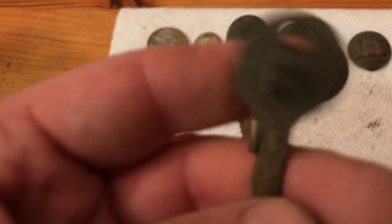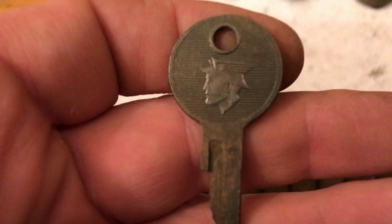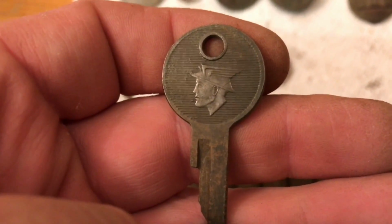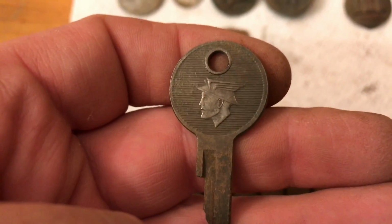My favorite key, and this is probably up there with my skeleton keys that I found, is the old Lincoln Mercury car key. And man, look at that. That is so cool. That's just the coolest thing. Man, that's pretty. And then just the other key, that was probably the starter. This is probably the starter key, and that was probably the trunk key or something. So there you go, 2 Lincoln keys.